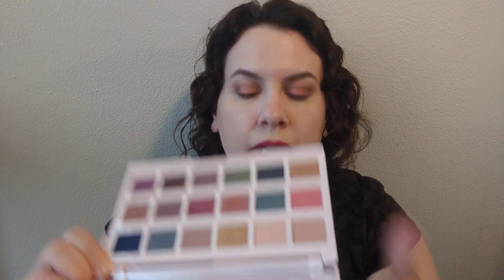That is really nice. And then I think for the inner corner, I'm just going to tap on a little bit of this nice light one. This one's a little bit more satiny, shimmery, just to brighten that up a smidge. There we go. All right, I'm going to finish this off with a little mascara.